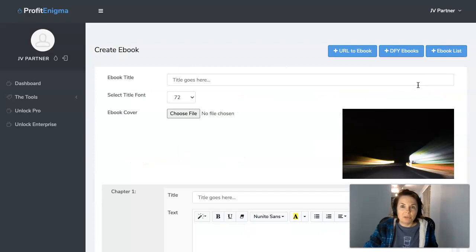So here's how the ebook creator works. You have a few options where you can create an ebook from URL. You can choose from a done for you ebook, which actually provides you content and a cover. It's pretty easy. Or you can just create it completely manually as you see here. So just for the sake of this video, I'm going to try to see if the URL option will work. That'll be the easiest thing to do.